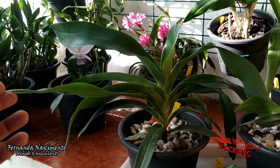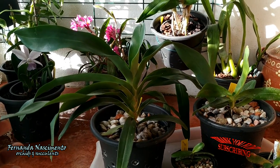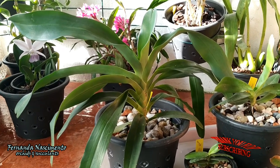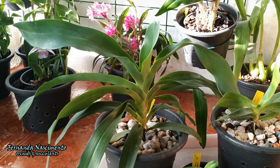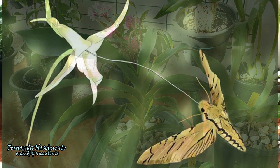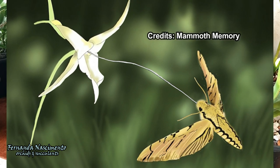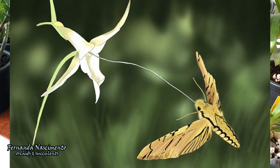Angraecum sesquipedale is often called Darwin's orchid, and is the best renowned species in the genus, mostly because of the relationship between its massive flowers and their co-evolved moth pollinator. The pollinator of this species is a specific moth with a very long proboscis, which is a sort of long tongue, long enough to reach the bottom of the spur where the sweet nectar is produced and which the moths are looking for.